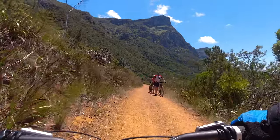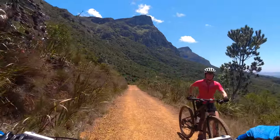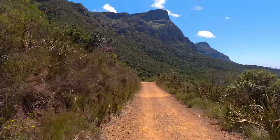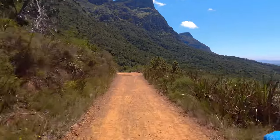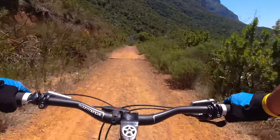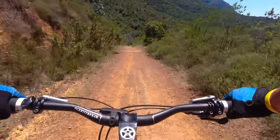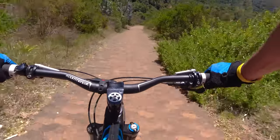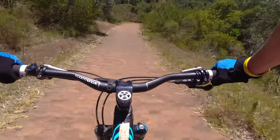Hey guys, everything okay? Yeah. Okay. Oh, look at Kirstenbosch Mountain. Oh, it's so beautiful. Oh, I love Kirstenbosch. I grew up here. Well, I grew up in Hout Bay, but we came to Kirstenbosch very often.